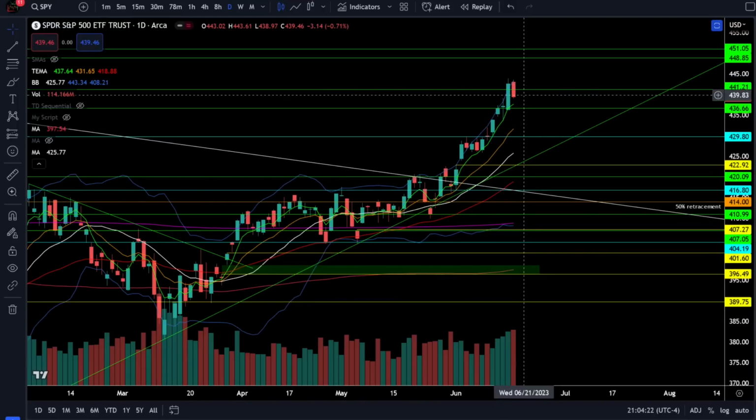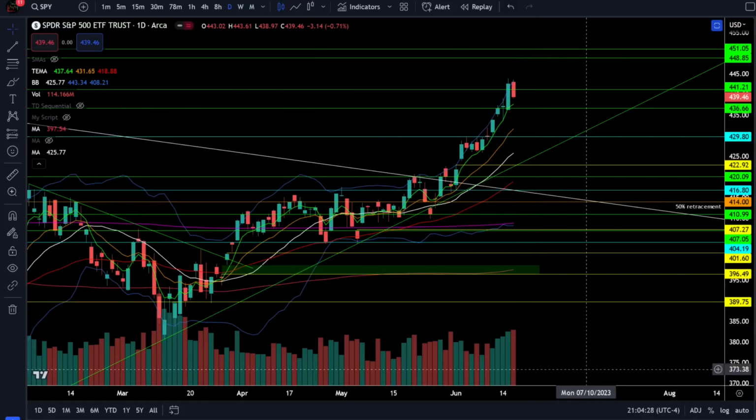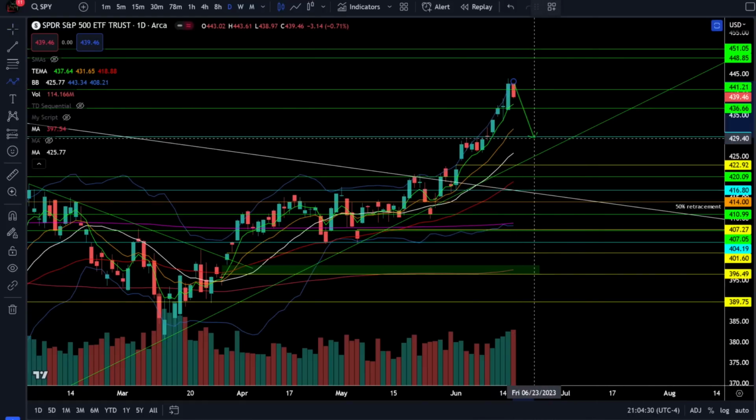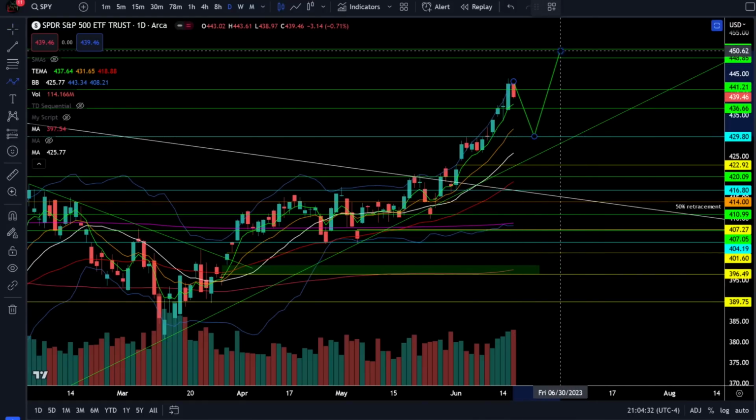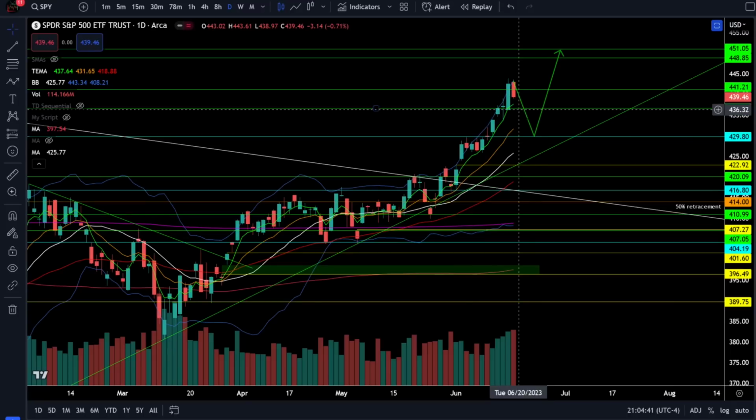Now if we start to pull back, we're looking for possible support right around 436 and the breakout right around 430. And remember, even if we get a pullback to the breakout and then start to bounce, this is still a bull trend of higher lows and higher highs. So the only way we're going to get bearish is if we start to break down below 436, and then in the near term we'll be looking for 430.